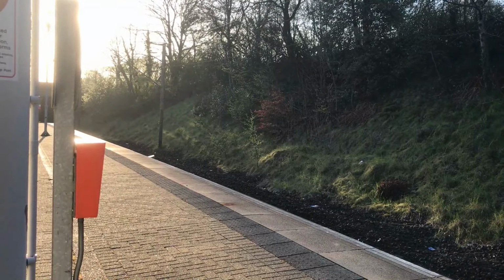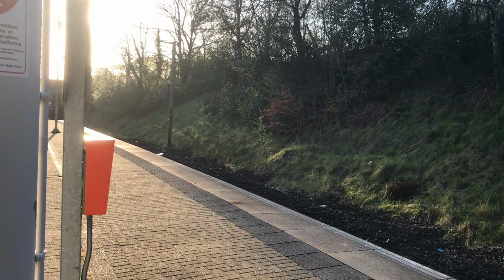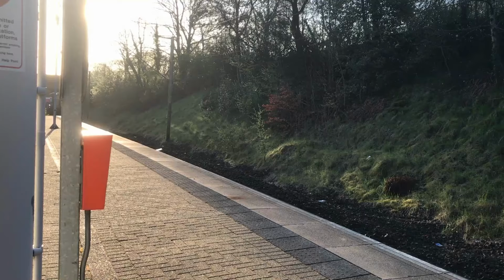Arriving back into the station a few minutes later is 380016, working the 0711 Scotrail service from Glasgow Central through to Newton.